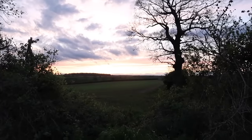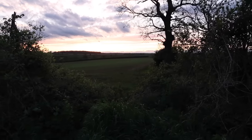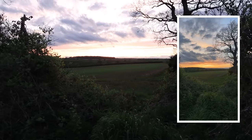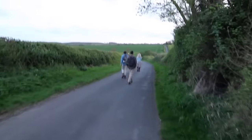Well, this gap in the native hedging is treating us to the most wonderful sunset. However, it is not coming across on this camera at all, so I'm going to insert a picture from my phone that captures it a little bit better. But it is just glorious. And all of these little campers walking on to the next village.